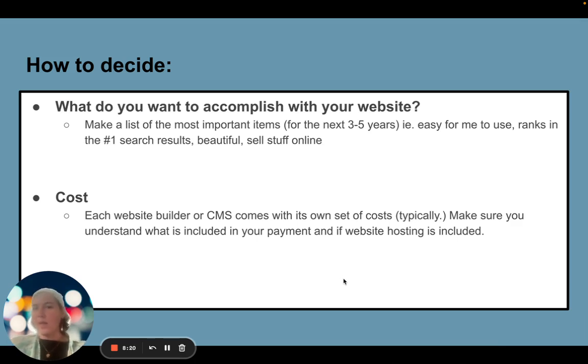Some ideas for that are like, I need it to be easy for me to use. That's the number 1 goal. I need to be able to update it easily and quickly. I need it to not be frustrating. I want it to be easy for me. Number 2 could be something like, it ranks high in search results. So what does the builder need to have in order for it to rank high in search results? I want it to be beautiful. I want to sell stuff online. That's another big one. If you want to sell stuff online, you'll want to make sure that the website builder that you choose has that capability and that it can do it well.